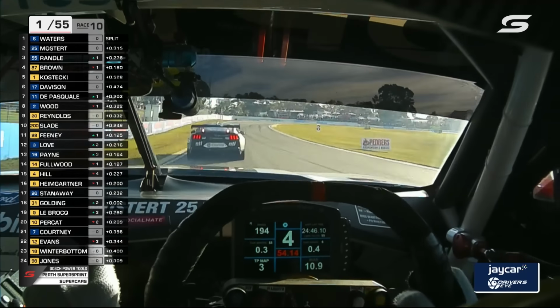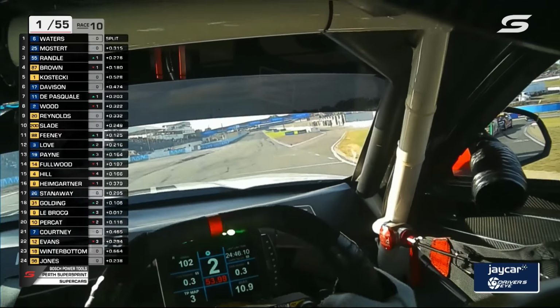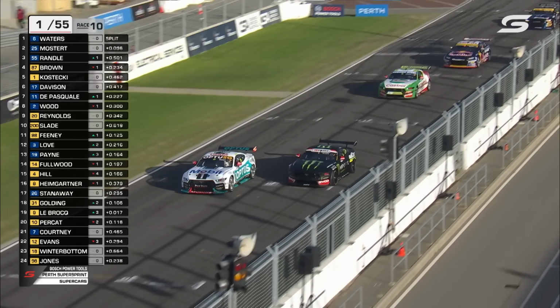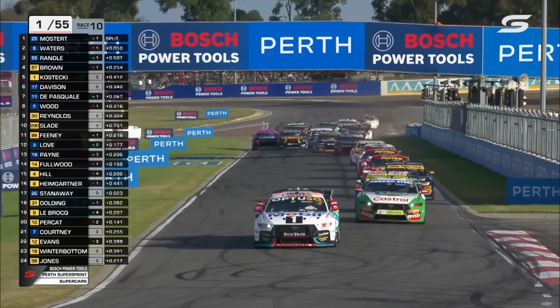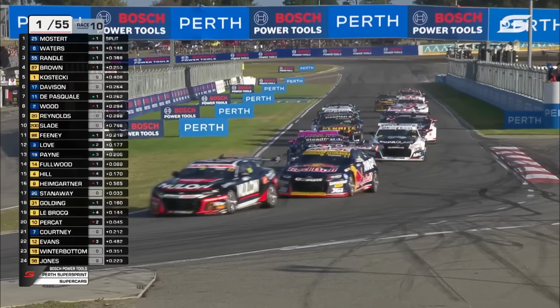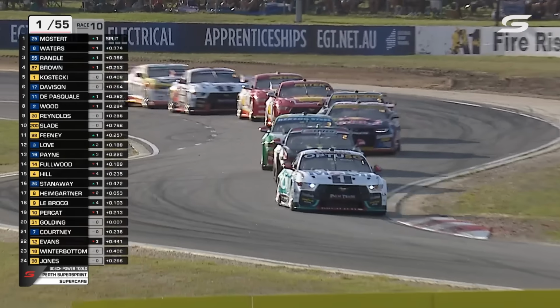This is the viewpoint, J-Car driver's eye from Chas Mostert. He's feeding it second gear, and Cam's gone wide down there at the final corner, and he's gone right to the other side of the curbing, and that allows Mozzie to get down the inside and a chance for the lead. Heimgartner's out wide down at the back of the field as well. So a critical moment for Waters on a cold tyre. That's an unforced error by Cam. He'll be dirty with himself.